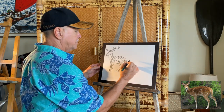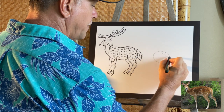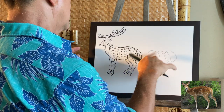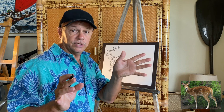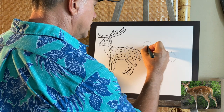Okay, so my doe, I'm going to start her off again with the oval like that. And another oval for the rump and an oval for the chest. This time I'm going to make the doe looking right at you. Me, you, whoever she's looking at. She has got the attention. So I'm going to put a circle kind of looking straight at us right there.